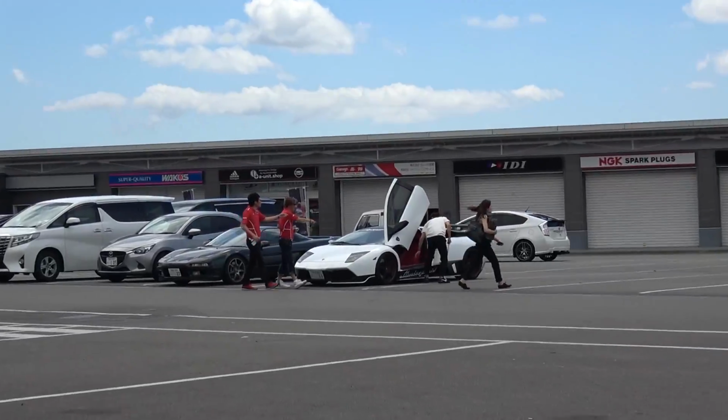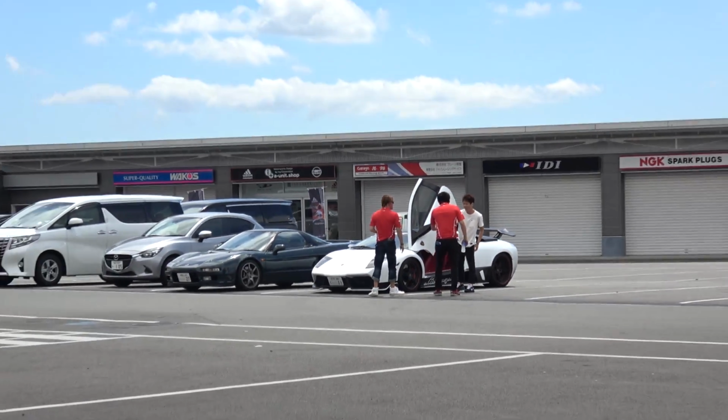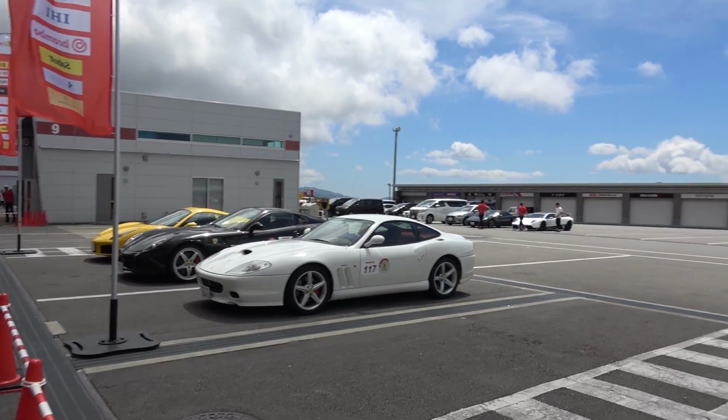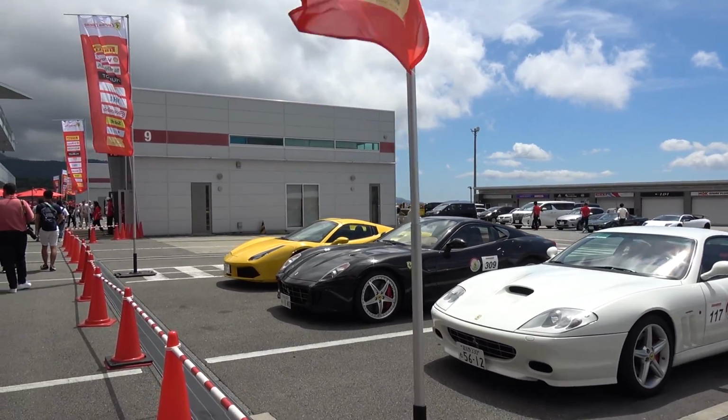We're here at the Fuji Ferrari Racing Days, and this man has showed up in a Lamborghini. Absolutely no fucks given, guys. Don't worry, we're gonna come back to this lot here. We're currently looking for the J50s that are supposed to be running amok.